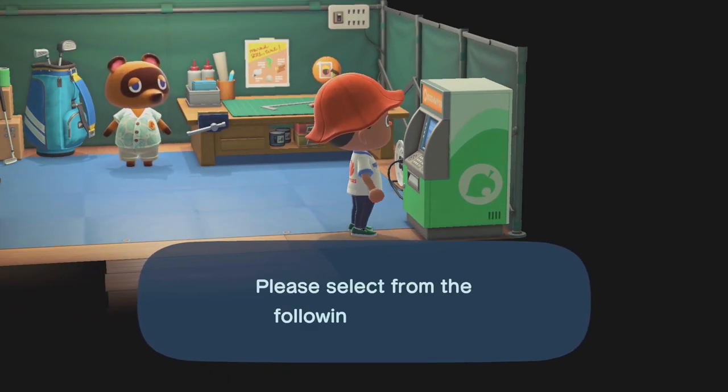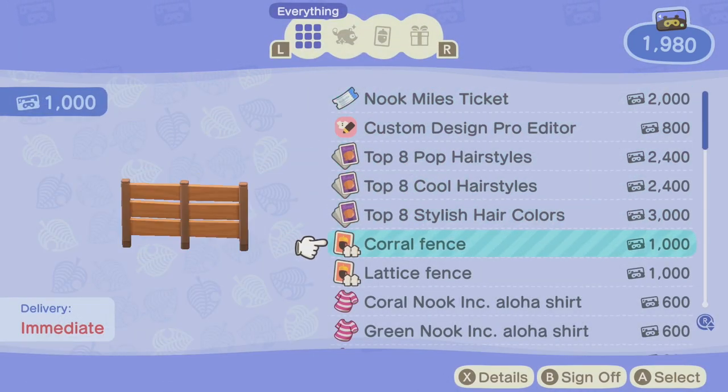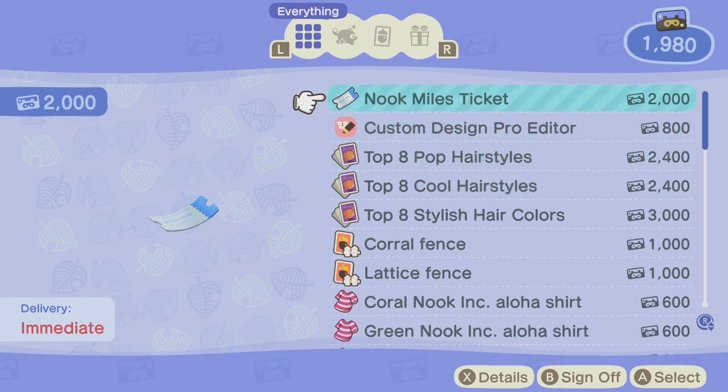Let's check our Nook's Cranny really quick. Let's see if he has those fences. Oh, he does have the fencing in here already. He said in the future. He didn't say today, but here they are.